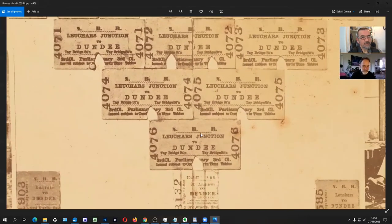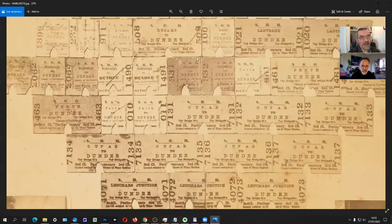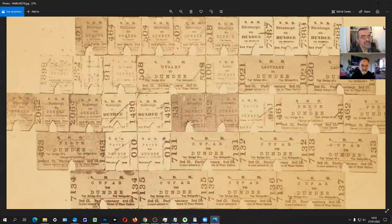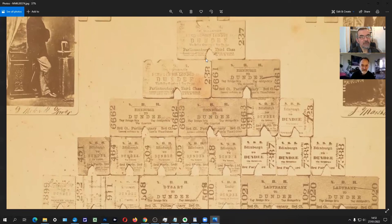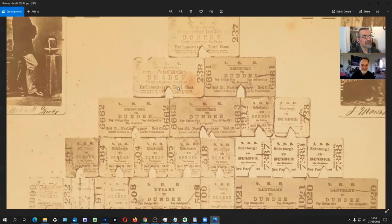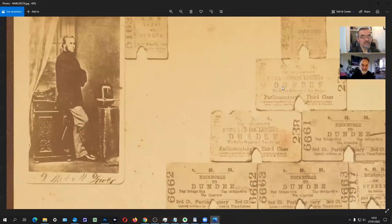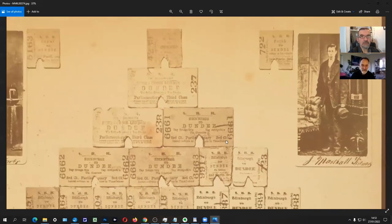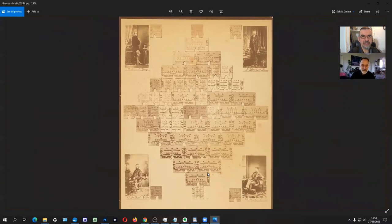We can see where people got on, where they were going from Abernethy to Dundee or Lucas to Dundee, Edinburgh to Dundee. So they got on at different places, heading across. We can see where they've all been clipped as well before going on. And then we have the photo of the train driver. So there are photos being put on it with the tickets, and then the whole thing has been photographed as one in itself, this collage.